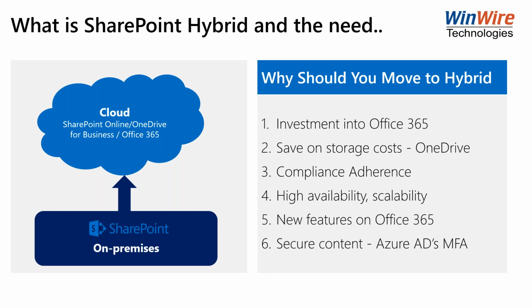High availability and scalability. How many times have you had your monthly or weekly maintenance of on-prem servers, and you had to send out an email saying the servers will be unavailable for, let's say, 3 or 4 hours? None of those issues will occur with SharePoint Online or Office 365, because Microsoft is guaranteeing 99.99% availability, which means hardly an hour or so of downtime across the year, not just per month. I'm talking about across the year.